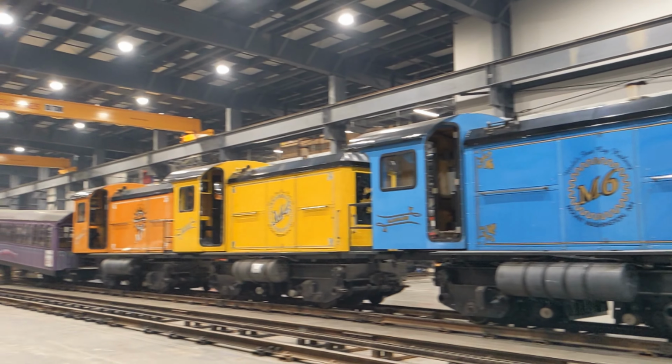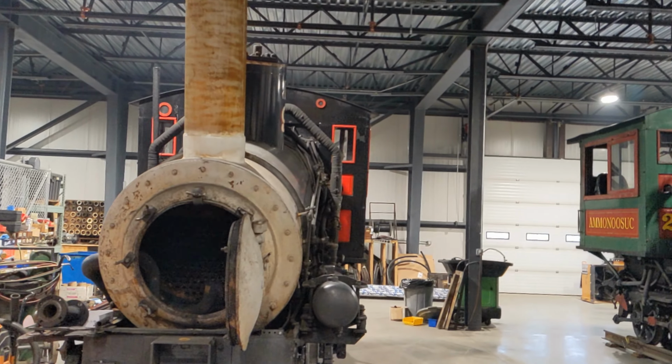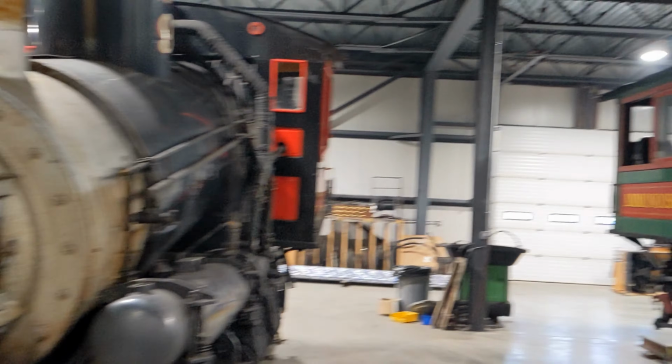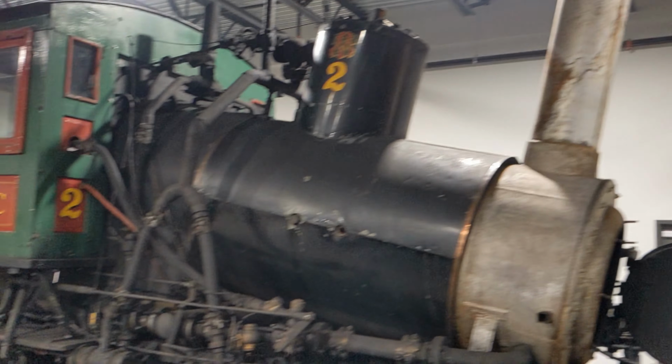My name is Dan Kendley, and I'm a mechanic here at the Mount Washington Cog Railway. We build our own locomotives here from the ground up. We design these in-house, and they were built in our other shop. Now we have a more modern facility that we're able to construct these in. We're going to be building M8 here pretty soon.